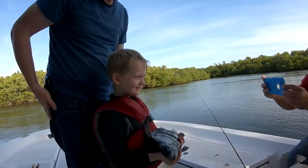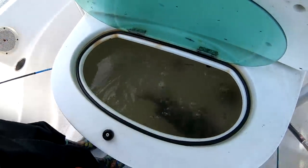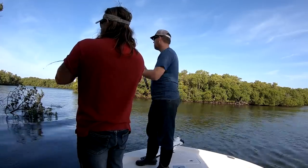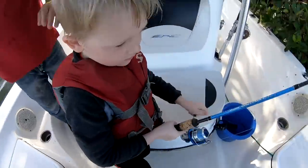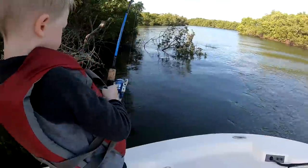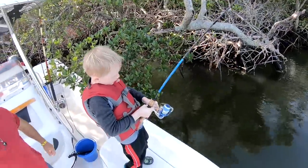Photo. I'll get one too. Go ahead, put it back in. There you go. Good job, bud. That didn't even hurt. There you go. Here, big one. Here, just bent the hook. Oh, nice. Oh, big snapper.